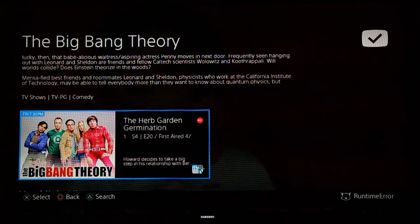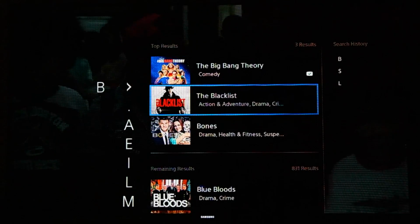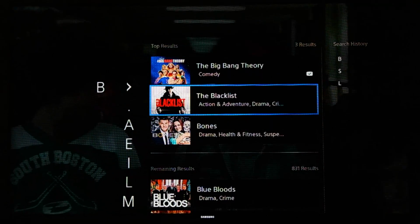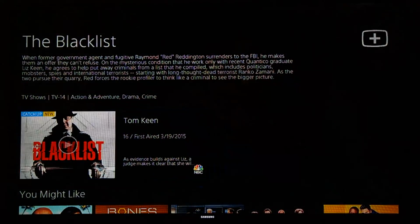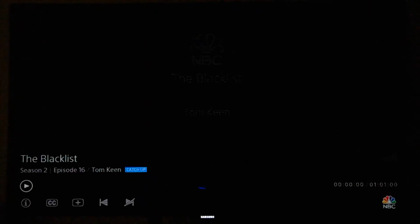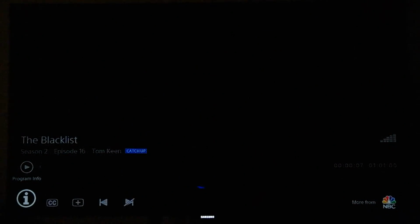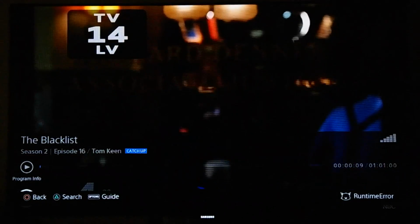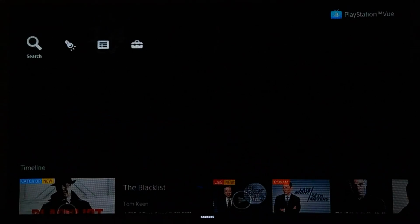I'm gonna go back, and that's catch up, so I can go back and actually watch an episode of The Blacklist, which is actually pretty cool. No, the Blacklist isn't showing right now. This is actually, so I guess the show is ending and the Blacklist is about to begin. Alright, so I'll get out of here.